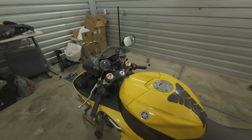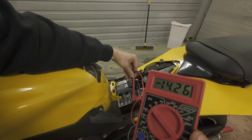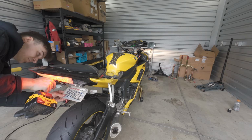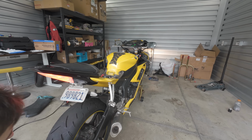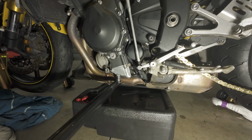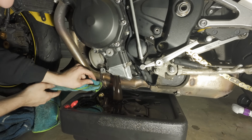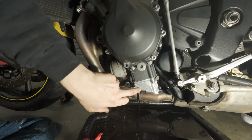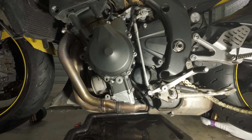Okay, now we're going to go ahead and do the oil change. Start the bike, let the oil warm up a little bit. I'm just checking for fun, but the bike is charging perfectly. So the drain plug is right here, and then the oil filter is right here. But we have the shifter rod in the way, so we got to pop this off.